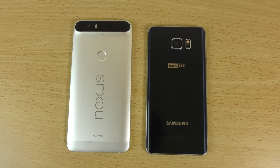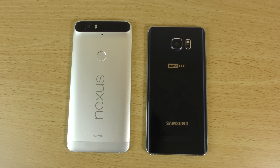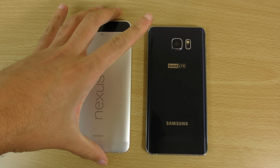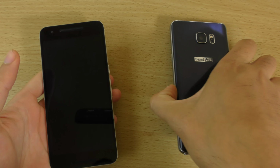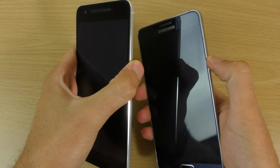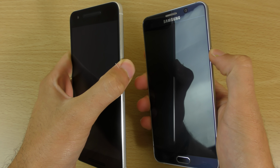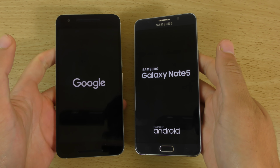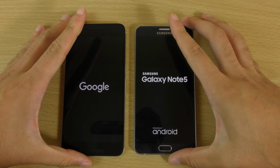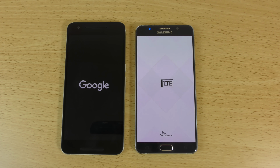Hey guys, so I want to do a very quick little speed test comparison here between the Huawei Nexus 6P and the Note 5, two of the best Androids on the market right now, if you ask me. Well, definitely the most premium, you can't dispute that, whether you like glass or metal. Personally, I like metal, but I don't mind glass as well, as long as it's protected. So we can see here which one is giving you the better performance out of these two.